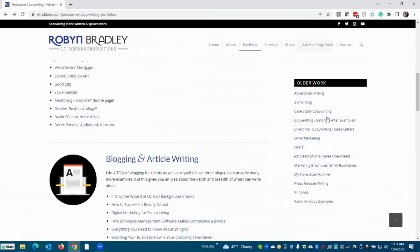Also in the right-hand sidebar over here, when I was putting this site together a few years ago, I was rethinking the portfolio section, and I've been doing this since 2002. So I have lots of examples, but I'm not necessarily doing all of this type of writing anymore. Like I don't do flyers anymore. Press release writing, I don't do a ton of those, even radio ad copy. But I still want to show the examples because I want to give people a sense of the full depth and breadth of work that I can do and what I bring to the table.